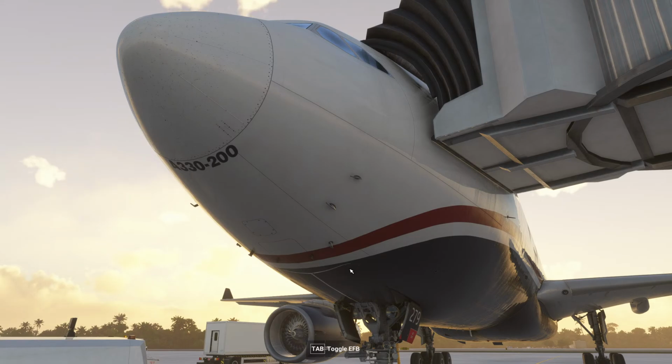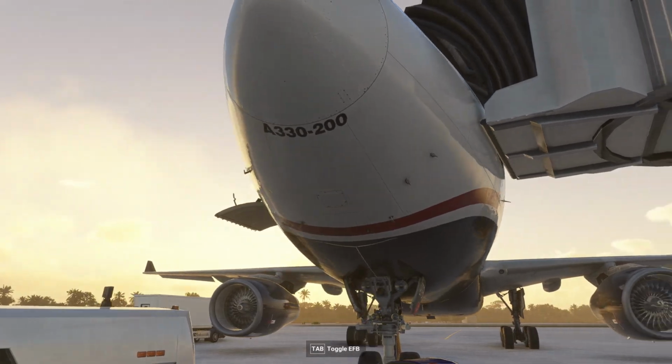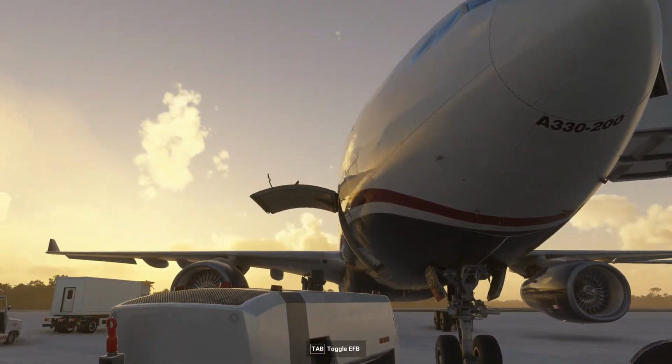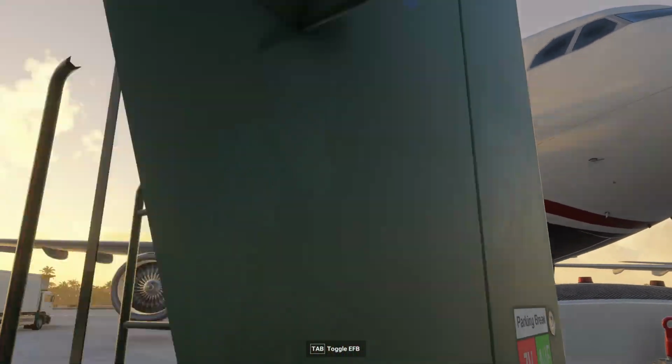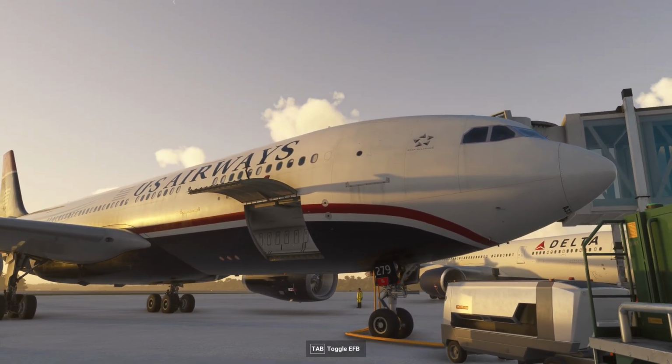We're going to go Cancun to Orlando in the lovely A330-200, which I think looks kind of cooler than the 300. It's just my personal opinion. I like the shorter one, it just looks a little bit more proportional. But that's not the main reason. The main reason is we are looking at the best livery to ever grace the A330, in my humble opinion, and that is the US Airways Cactus livery. It is so much juice.